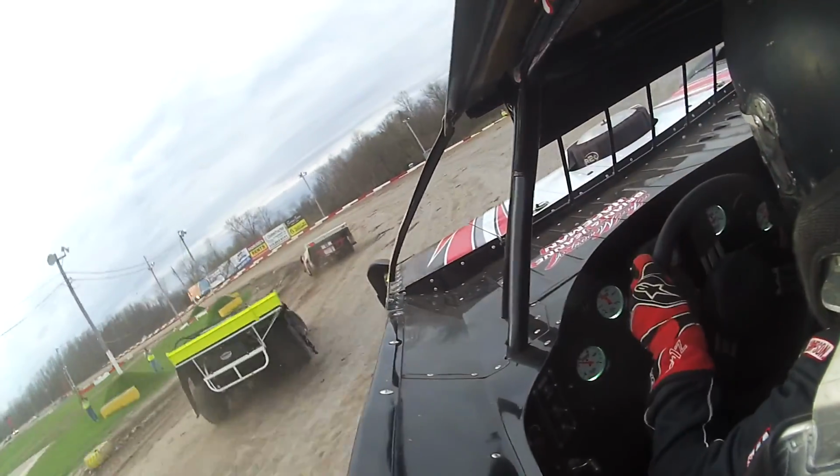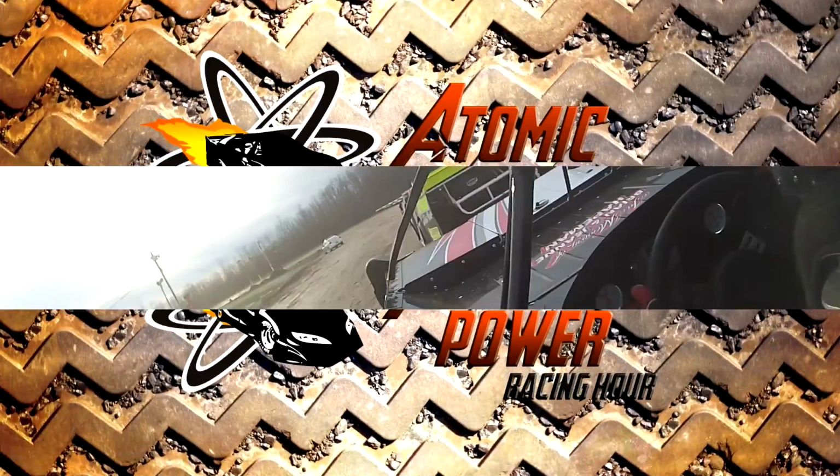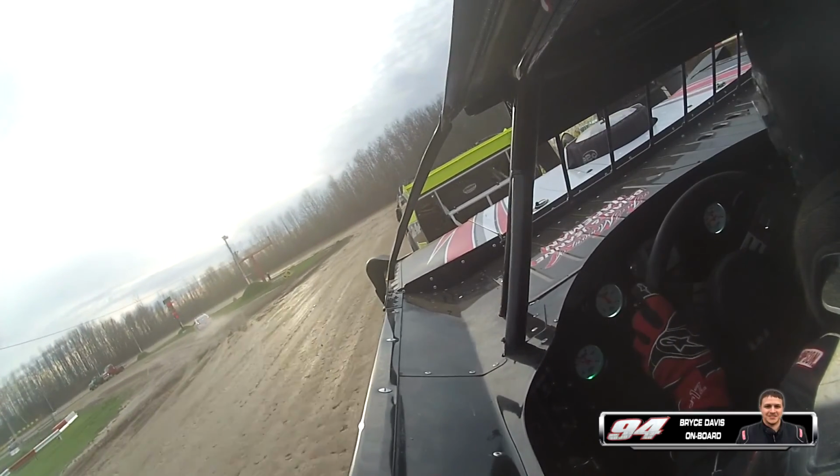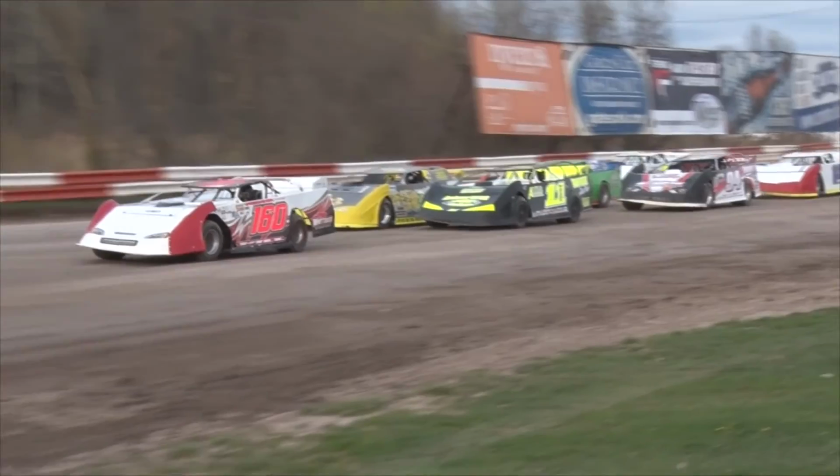Boy, he did a good job dodging him there, though, as Holman fortunately kept going to the right and off the racetrack. Fortunate for Bryce Davis, we're saying here. So 1 lap complete. They did score that lap.